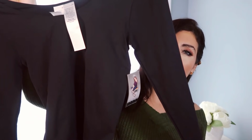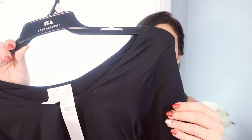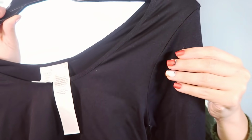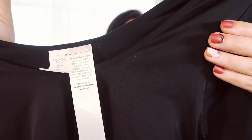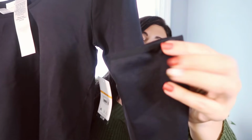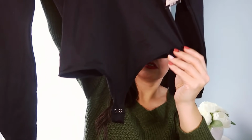So the first thing I picked up is this bodysuit from Sofia. This reminds me so much of a ballerina leotard. It has really nice, thick, stretchy, fitted fabric. It has that scoop neckline. That's what it looks like up close. And then it's fitted through the sleeve, and that's what the wrist looks like. So just really nice and stretchy, fitted through the body, and then it is a bodysuit style with a thong.